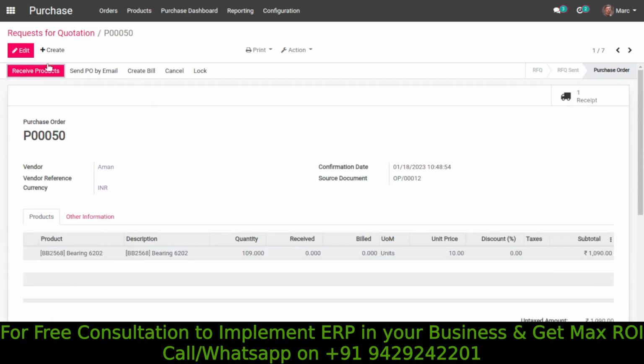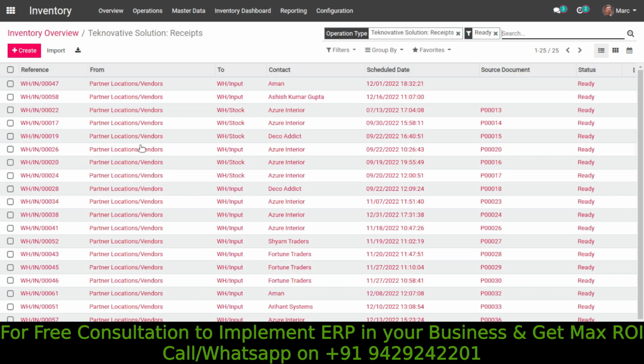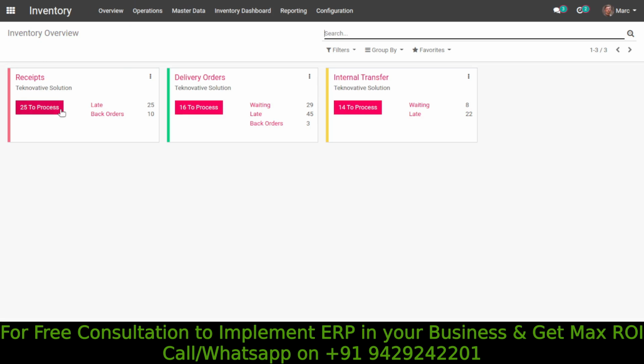And as soon as you confirm the PO, it will also create a pending receipt that this material, these 109 bearings, is going to be received from Aman against PO number 50, and this will also be notified to your store person. From here, these are your pending receipts, that 25 receipts you need to do, and here is our newly created pending receipt from PO number 50, right? And here you can also trace the late receipts and everything, and it will help your warehouse person to plan his deliveries and receipts on time.